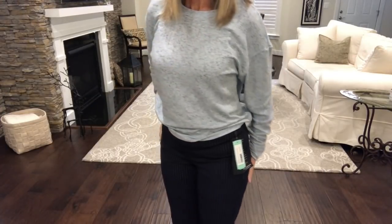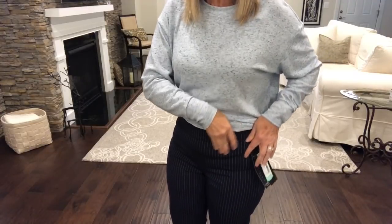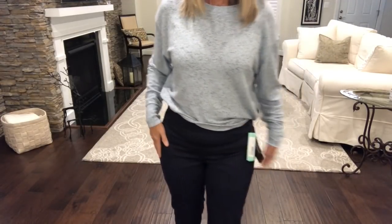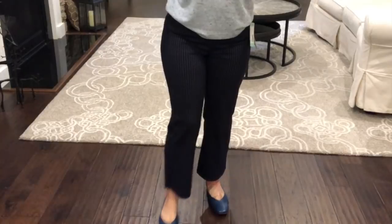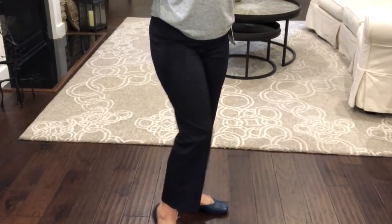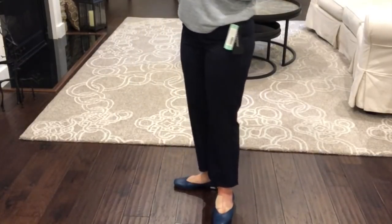They fit really well. I think I got a panty line thing going on, but that can be fixed. I like the pinstripe in them. The material, like I said, feels nice, but then look how short they are. You guys that know me know this is not my look. Nope. No. Maybe with high heels, no, not even with high heels.